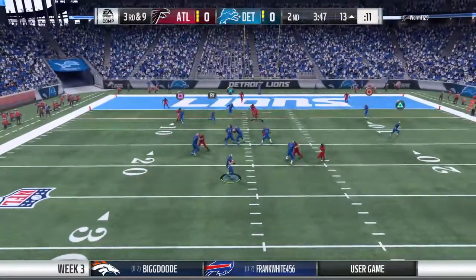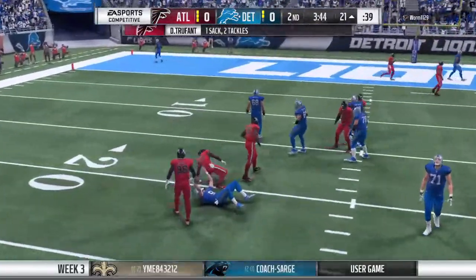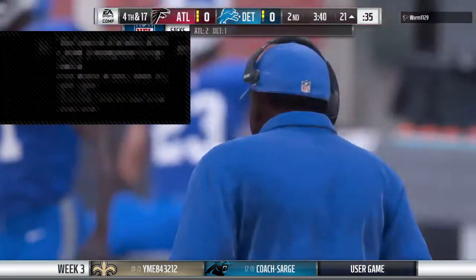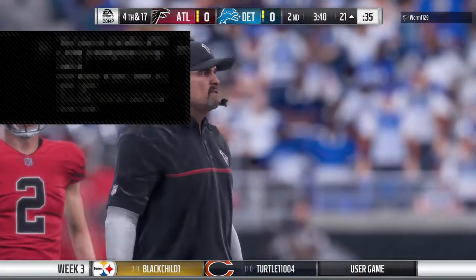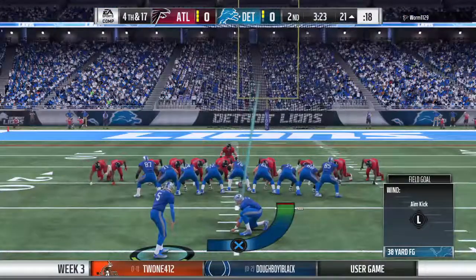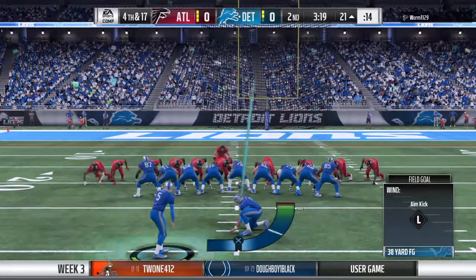The shotgun snap for Stafford. He'll be hit and taken down at the 21. The game plan for any defense is finding ways to make a quarterback uncomfortable in the pocket. When you bring pressure from all angles, you never know who's going to get home. In this case, the left cornerback, right in the face of him, puts him down.